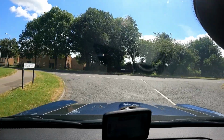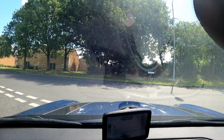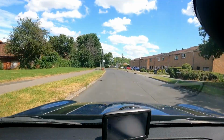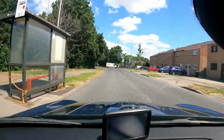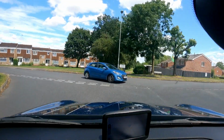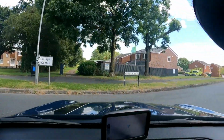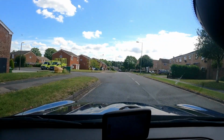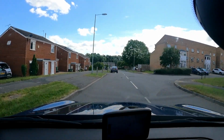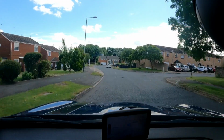Turn left, Flint Hill, then you have reached your destination. Okay, I'll direct you as normal now, so thank you. End of the road, turn right, Flint Hill. Cut the junction. Then end of the road, please turn left.